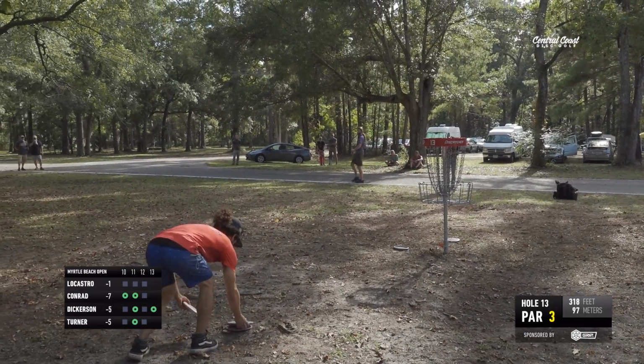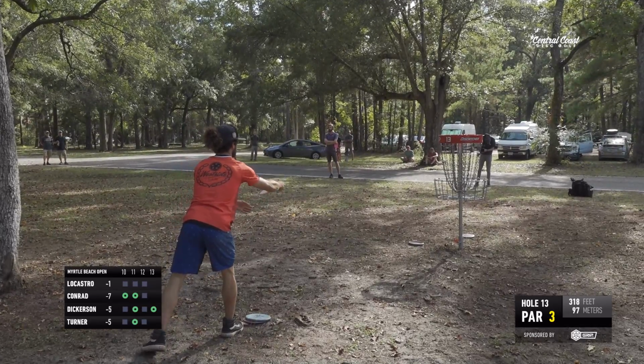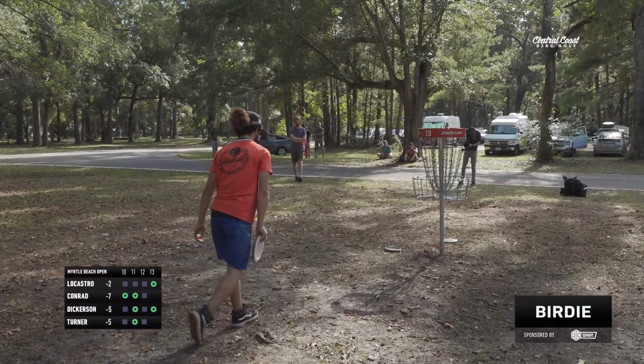Nico should be doing the same here in a hot second. Yeah, don't take too much time on this. Just get your body set. Put your hand in the basket. There you go. There it is.